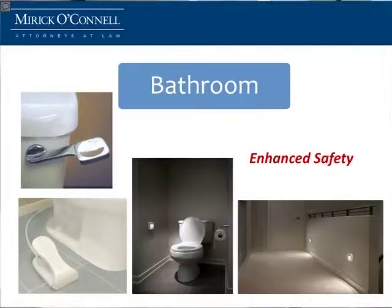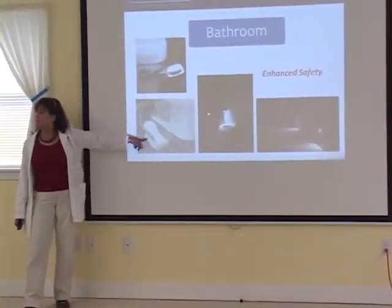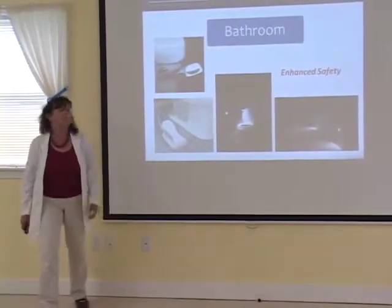So what are some of the other things that you can do to your bathroom to enhance safety? Ever have any issues trying to flush that toilet? Sometimes there's so little strength. They make flush extenders. They also make one you can use your foot. You press it and it'll flush your toilet.